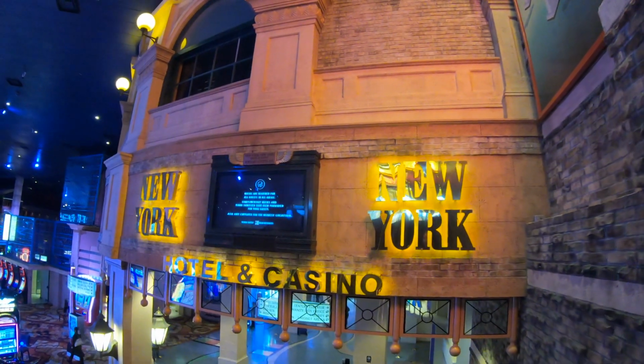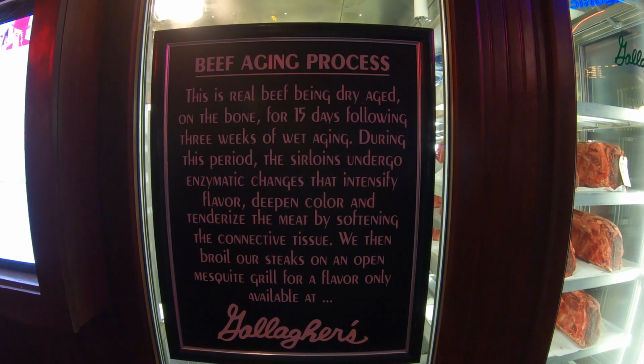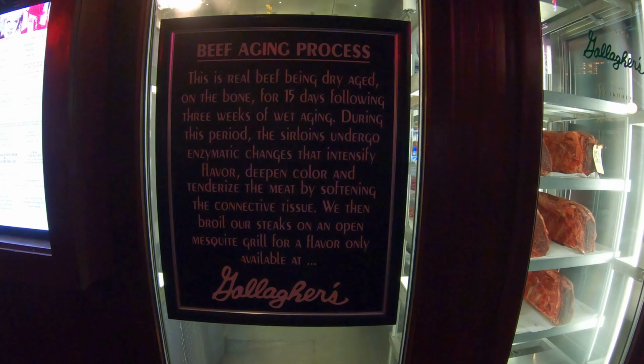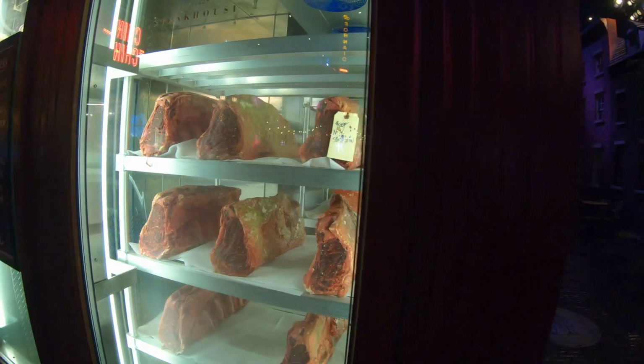So on my way out of the building, I found this window here at Gallaghers, the steakhouse here at New York. We passed it on the way a little bit earlier. And they're showing how they dry age steak here in the windows, and I thought it was very interesting.